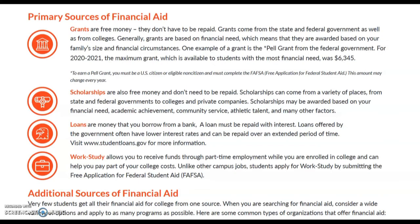Turn your booklets now to page 30. Midway down the page, you'll see primary sources of financial aid. There are 5 different ways here listed. No, excuse me, 4. Grants. Grants are totally free money that does not have to be paid back. This can come from state and federal government.